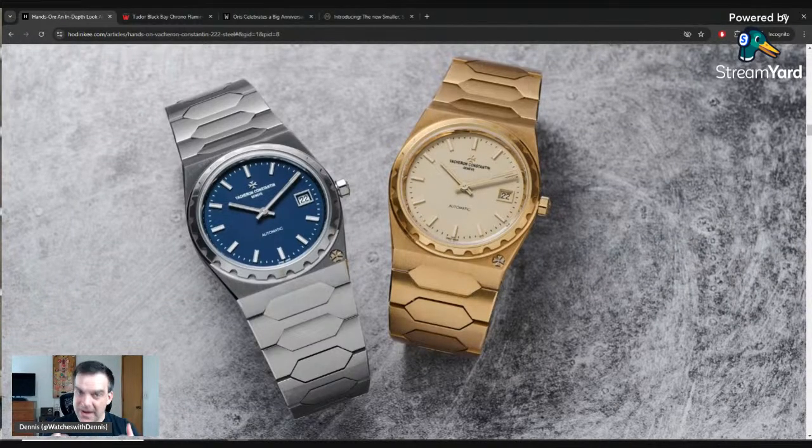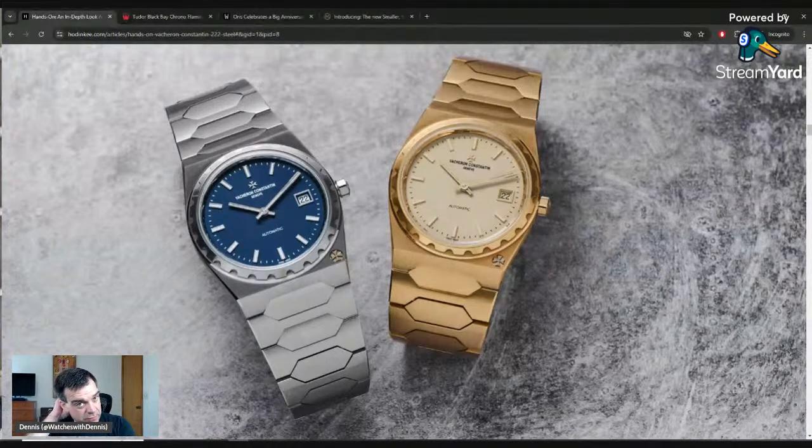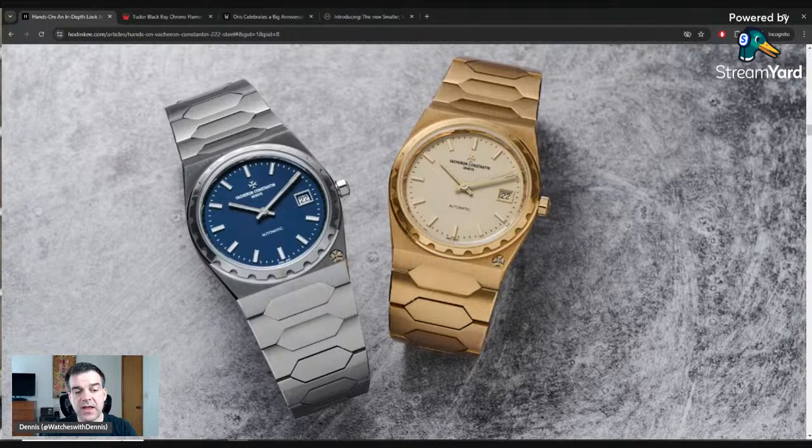Also, if price mattered to you, you would pick that one because it's thousands of dollars less to buy an Overseas than it is to buy a 222. The 222s are also boutique walled. It's like my version of paywall. You put stuff in the boutique and it limits watch flow. That worked very well for the gold version. And so I think Vacheron is doing a really smart play here.